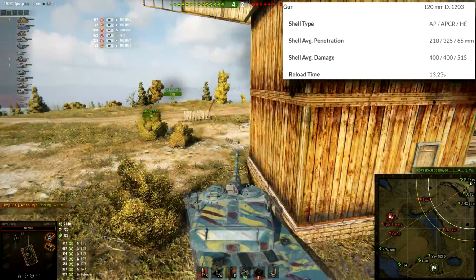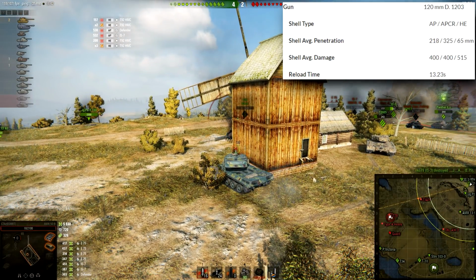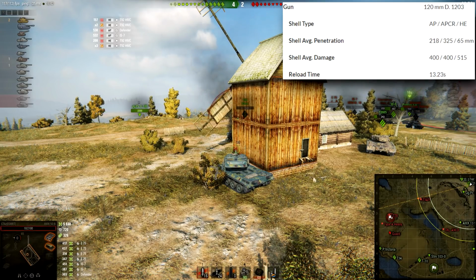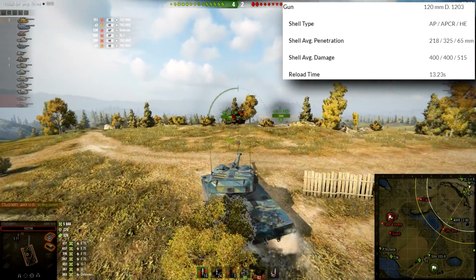120mm gun, AP, APCR and HE rounds with 218 penetration, 325 penetration with premium rounds. So if you are kind of a premium round player, a premium ammunition player, maybe this gun is for you because of that awesome penetration with premium rounds. And this premium round is still APCR.